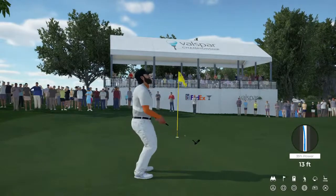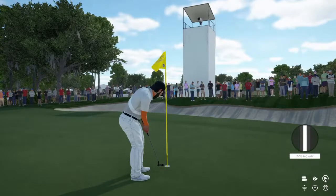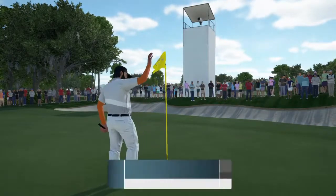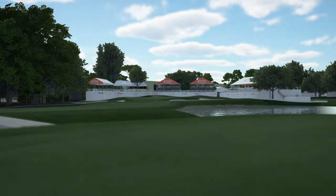Oh, that would have been a nice one to hold. Close, and with close like that, you can go and put a par on the card. And after this hole, that's how it looks. Rich, this player's just a few shots back with the last 9 to play.